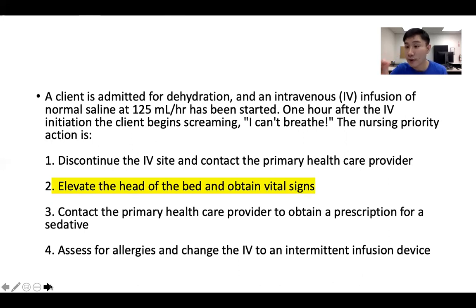So that is good critical thinking. HESI loves to ask questions like this. A client admitted with dehydration has an IV of NS at 125 ml per hour, already started. One hour after the IV initiation, the client begins screaming, I can't breathe. That means this patient may be experiencing fluid volume overload, right? Because there's so much fluid going into them for some reason.